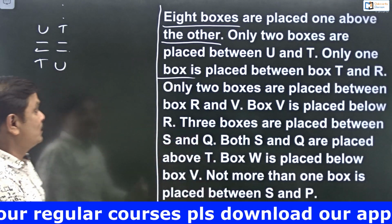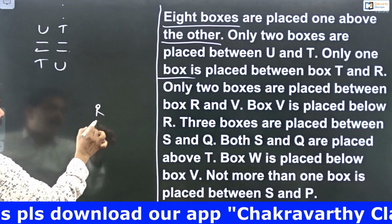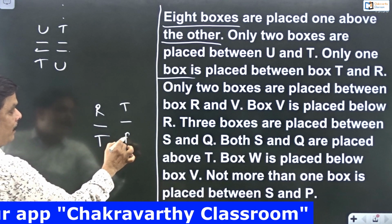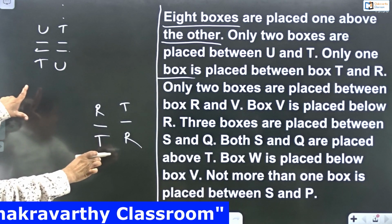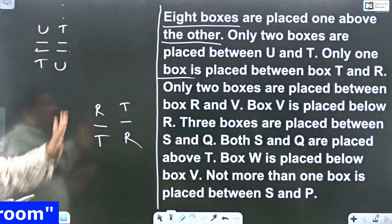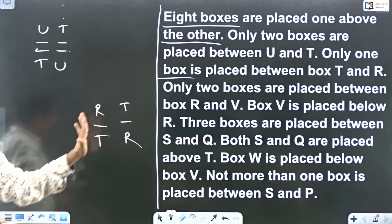I am going to take this one aside between R and D. How many? Only one. R, one tick, R, T, one, R. I am not taking 4 possibilities, right? This is one possibility, this is the other. I just left that information. Now I don't need that. I need these 2 possibilities only.